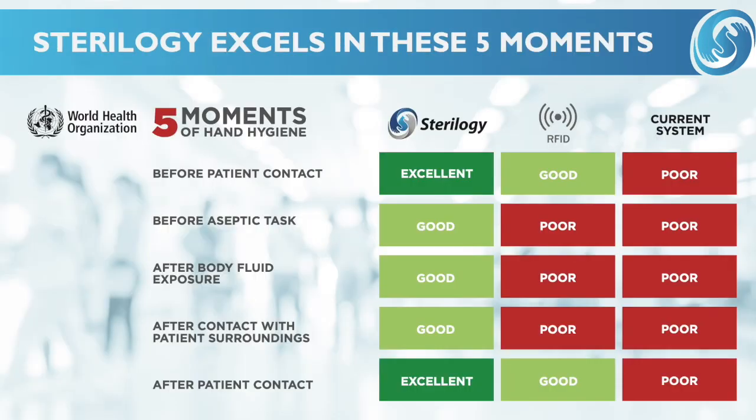The World Health Organization's 5 moments of hand hygiene can be used to compare the 3 systems in use today. On the right, you see that current hospital practices, which simply implore staff to use more sanitizer, are clearly inadequate to reach any of the goals. In the center, competing electronic systems that use radio frequency ID improve on moments 1 and 5, but fail to satisfy 2, 3, and 4, because staff are forced to repeatedly leave the patient and use wall-mounted sanitizers away from the patient. In contrast, because Sterilogy has the body-worn smart personal sanitizer always at hand, it excels in all 5 moments of hand hygiene.